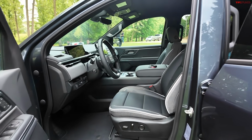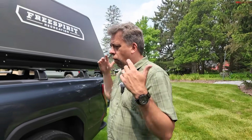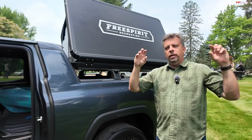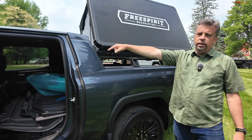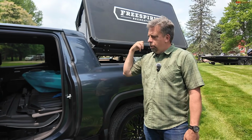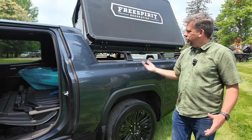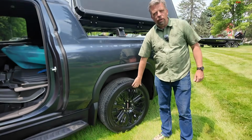But I was just looking at the spec sheet, and the Sierra EV Elevation has a maximum payload of 2,200 pounds or 2,250, which is for something between the half-ton and a heavy-duty pickup. That's a really great number. The 1,400 number, it's okay for a half-ton, but really, I think to make this truck as usable as possible, I would probably not choose these 22s.